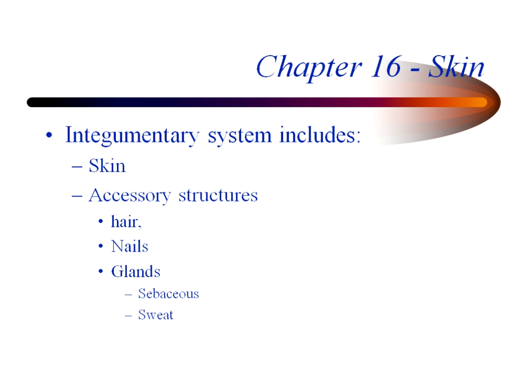The integumentary, and notice the spelling, it is A-R-Y, integumentary, not E-R-Y. It's one of your spelling words on the test. It includes the skin and then the accessory structures. The accessory structures include the hair, the nails, and the glands. And you'll notice there's two types.